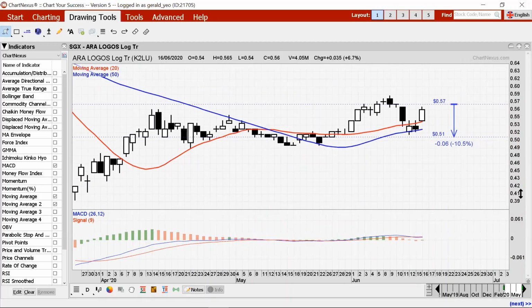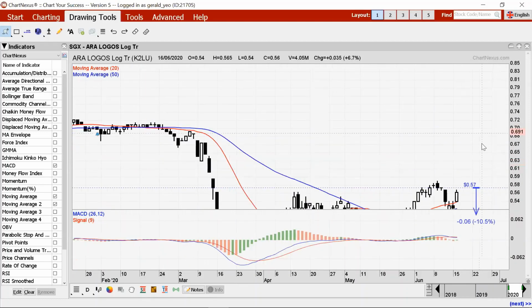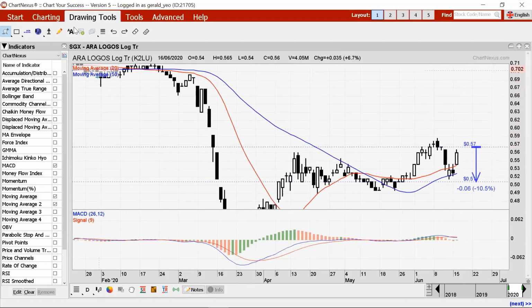But I need to highlight a gap over here that was in March. There's this small gap, but still a gap, which was not able to close. So if you take the trade at 57 cents, you go up a few cents, you're right at resistance already. That's something we want to take note of. Although the setup is good and the risk is acceptable, I think we are too near to a resistance. So anyone considering taking this, be mindful of that.